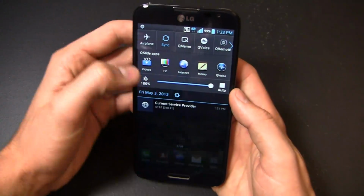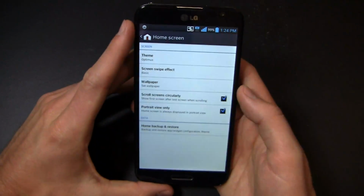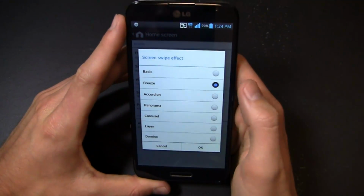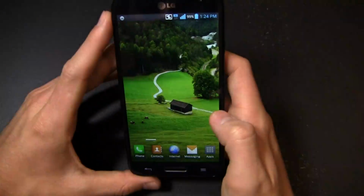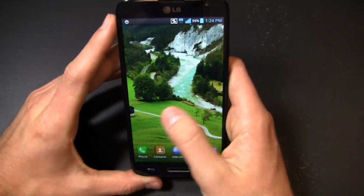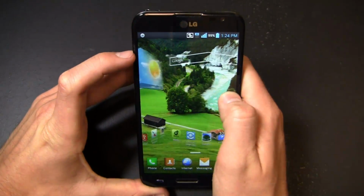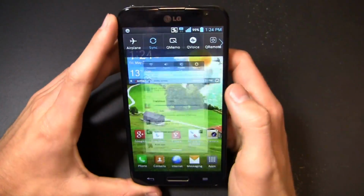And I'll show you by going into settings. You've got a dedicated home screen and lock screen area. So I can go into home screen, for example. I can change my theme, my swipe effect, and this is something I think is pretty cool. I can change the swipe effect from breeze to accordion, and where you see this is in the home screen. You see the accordion type animation there as I scroll. I was trying to make accordion noises, but those are not my best accordion noises.